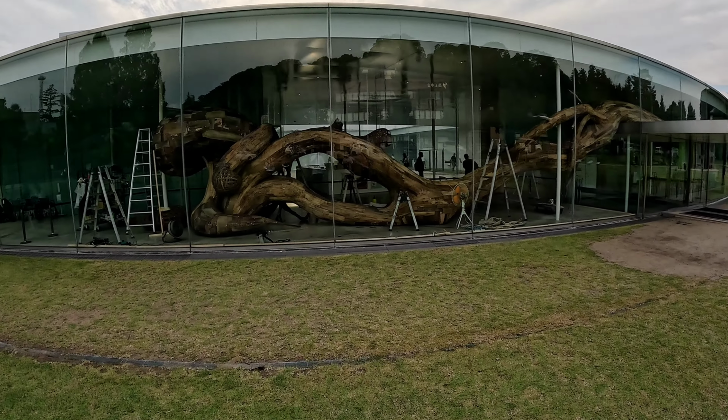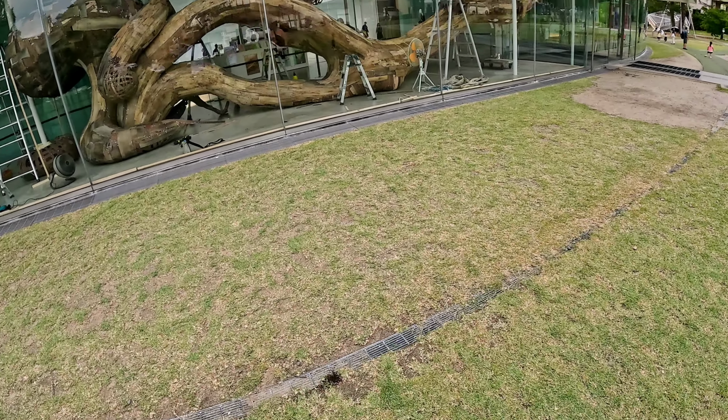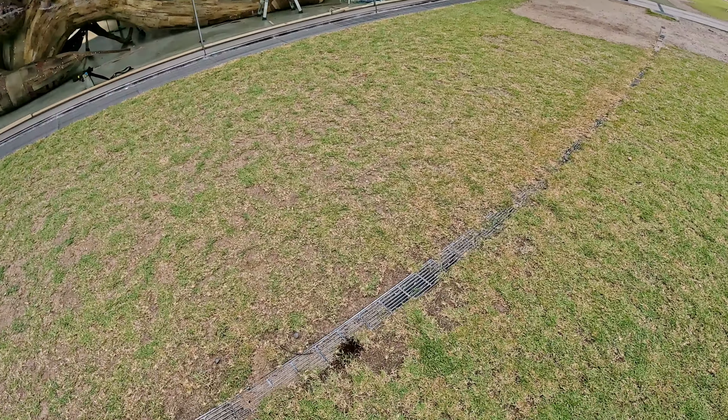Japanese ants right here. Oh, look at these ants. Bro, they don't make their piles out of dirt. Yeah, their ants are different here. Bro, they don't make their piles out of dirt, they make it out of themselves.